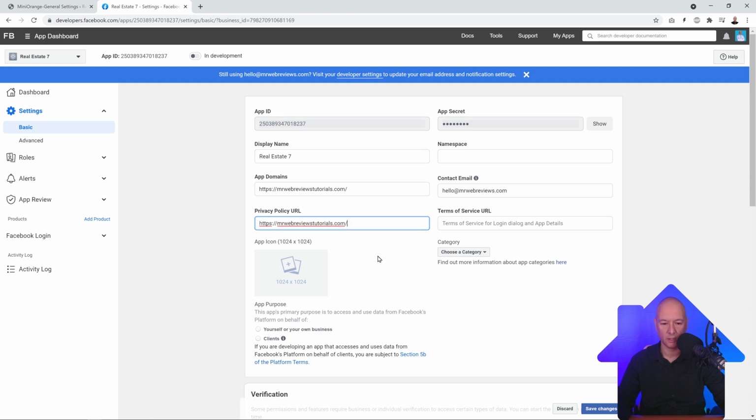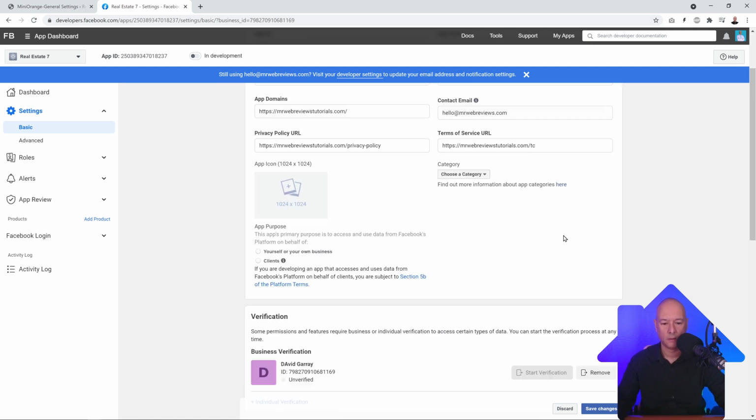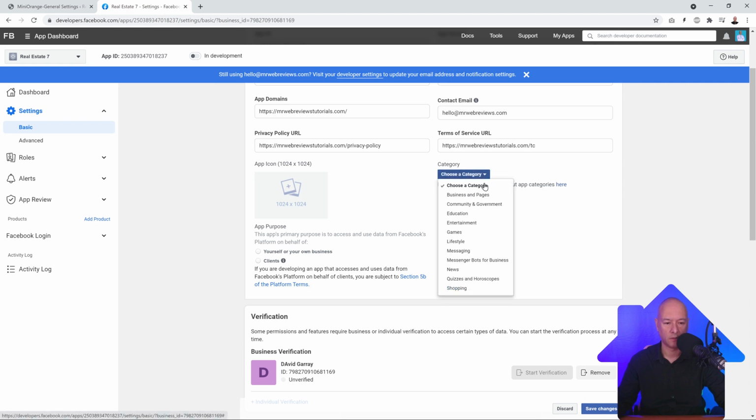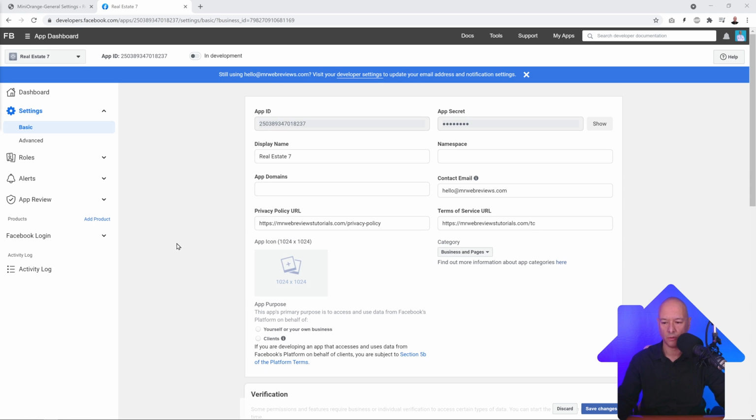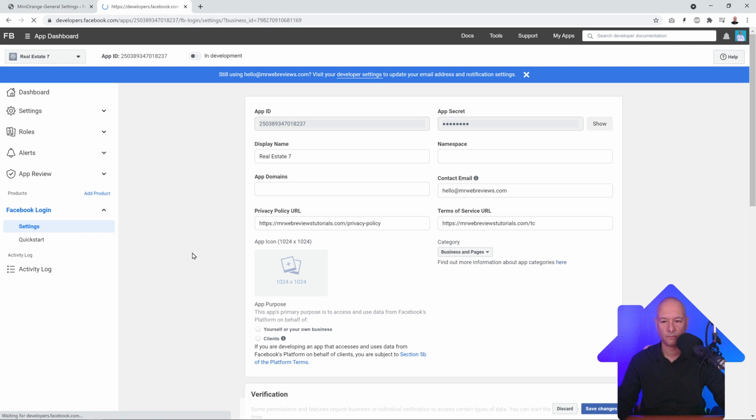If you have anything like this, maybe you have a page called privacy policy, and maybe you have the same for T and C. Then you might want to select a category as well, so let's select business and pages. As for the ad purpose, there's no ad obviously, so we just leave this blank. Next, click save.